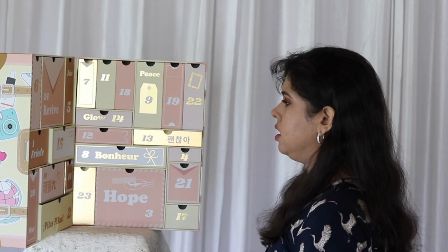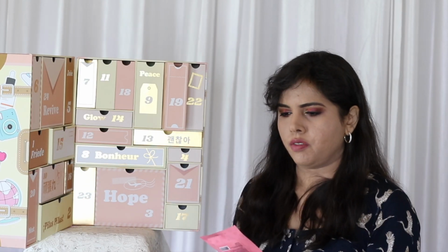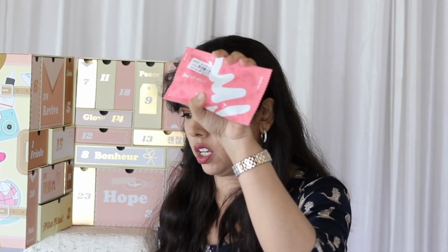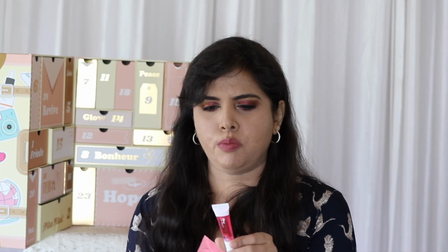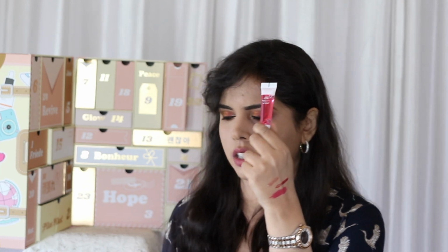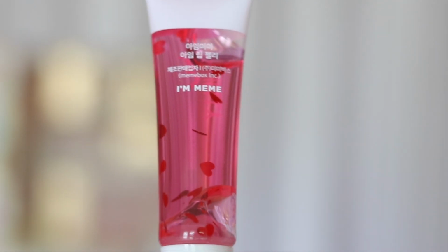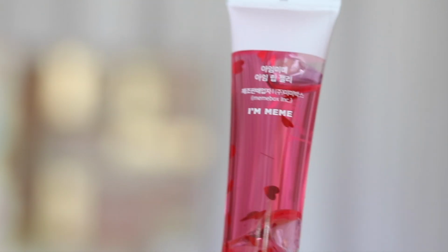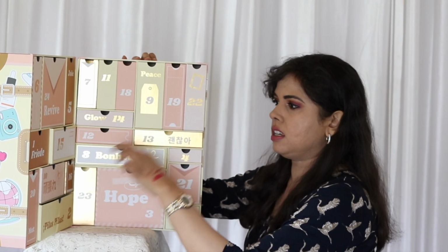Next we come to number 19. This is from I'm Mimi. That is Mimi box, I suppose. I'm Lip Jelly. You get 02 Berry Jelly. I didn't like the plastic packaging. Cardboard box would have been enough. Oh, so pretty with those little hearts inside, retailing at $7.90. Now, I'm not sure what happens to those little hearts when you start applying the product, but I look forward to finding out.